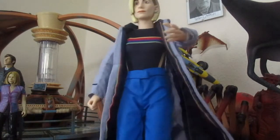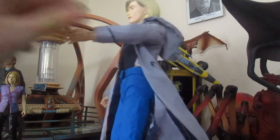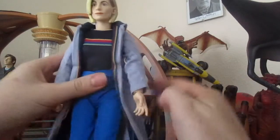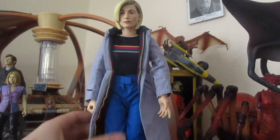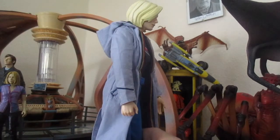So when Character Options decide to release the 5-inch figure, I will be very happy, because I collect the 5-inch figures, really. I never got into these things, really. I got a Cyberman, and I had a Dalek Sec hybrid. If I can find them, I will do a little display thing, I guess. Well, I'll show you what they look like together.